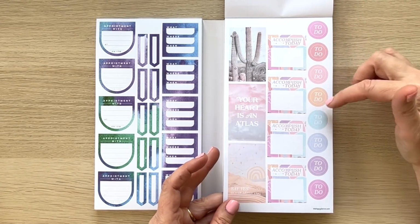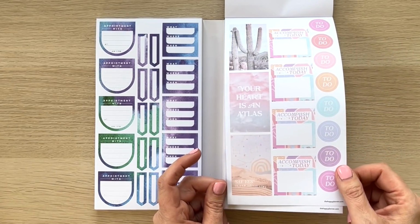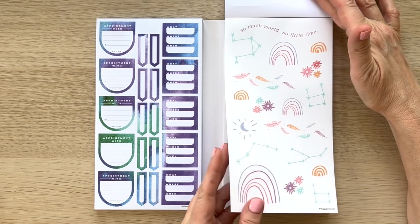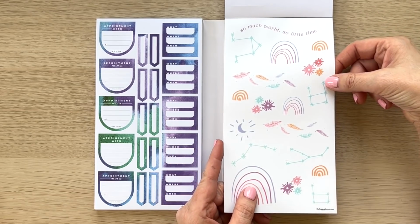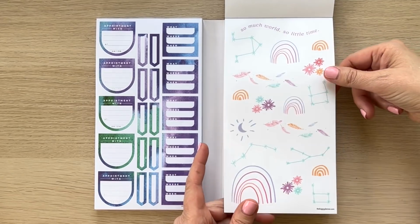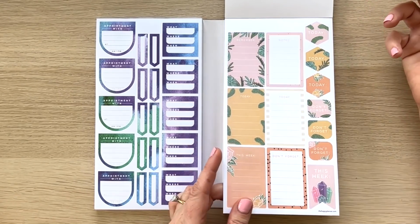Accomplished today, to do. So these are real pale pastels and I am all for it. I love those. And then these go with it too. We've got constellations, we've got rainbows. These are on clear sticker paper, by the way. Those are really cool. Love the colors there.